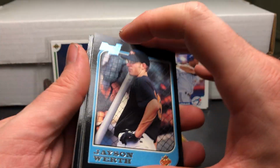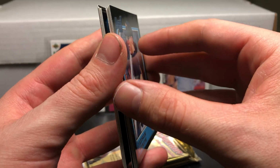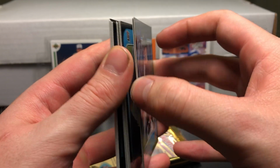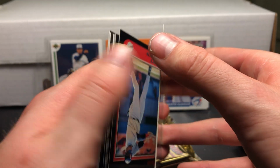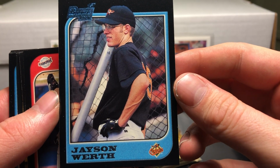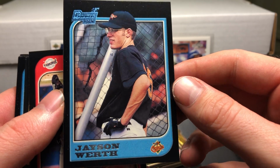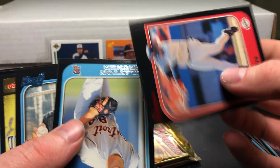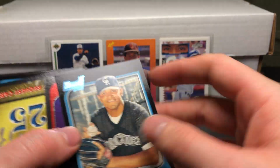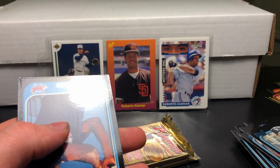Tons of talent. Jayson Werth, how cool is that? I bet you guys don't recognize that. Let me pull that up for you guys because that thing is cool. That's Jayson Werth. Hardly recognizable. Super cool card. You know him as a caveman looking dude. Sean Chacon. He had a pretty good career for a little bit for the Rockies.